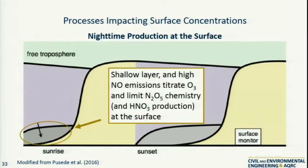But then we could also think about, what about particle production down here? What about nitrate production in the surface layer? As I'll show in a few minutes, this doesn't matter a lot in a place like Fresno, because you titrate away all the ozone very rapidly, so you have no N2O5 anymore. It's because you have such a shallow layer and you just pump NO into that surface layer, so you get very little N2O5 chemistry going on.